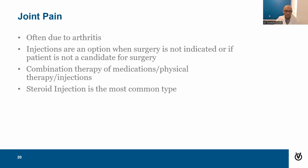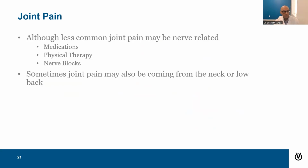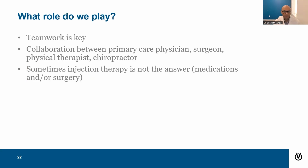And the most common thing in most pain practices is injecting steroid with a mixture of numbing agent and saline. Sometimes joint pain may be nerve-related, which we can tease out with certain diagnostic procedures such as nerve conduction studies. But similar process, we could do nerve blocks, similar to a steroid injection, except the area we're targeting is a bit different. Physical therapy, medications, and to make things a little bit more confusing for us, because sometimes it's not always so clear-cut, sometimes joint pain can be coming from the back. So someone's knee pain could be coming from the back, someone's elbow pain or shoulder pain can be coming from the neck. And then ultimately, it's great that we have a broad sense of what we do.